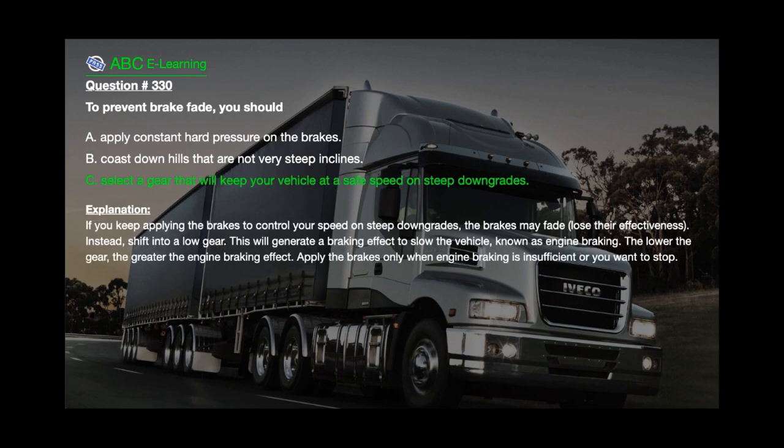The correct answer is here. C. Select a gear that will keep your vehicle at a safe speed on steep downgrades. Explanation. If you keep applying the brakes to control your speed on steep downgrades, the brakes may fade, lose their effectiveness. Instead, shift into a low gear. This will generate a braking effect to slow the vehicle, known as engine braking. The lower the gear, the greater the engine braking effect. Apply the brakes only when engine braking is insufficient or you want to stop.